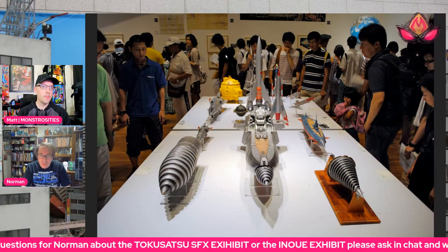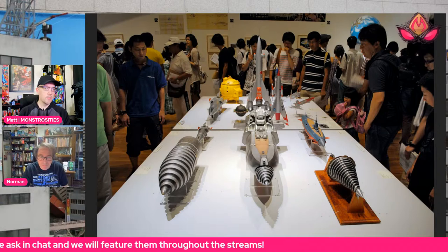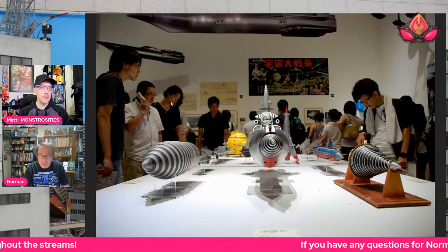And then, well, this table. What are these other ones? This is War in Space stuff in the front. I've seen that. There's another artistic angle of these things. So nice. Okay, let's get through these.